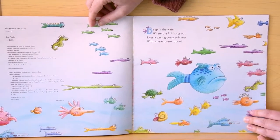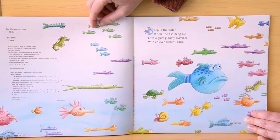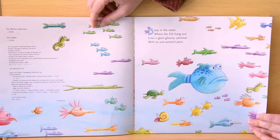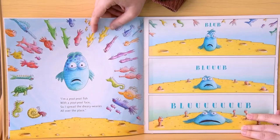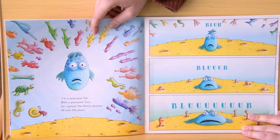Deep in the water where the fish hang out lives a glum, gloomy swimmer with an ever-present pout. I'm a pout-pout fish with a pout-pout face, so I spread the dreary wearies all over the place.